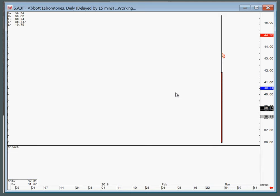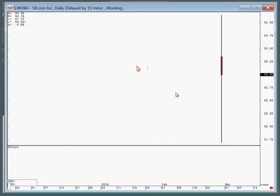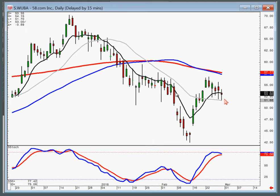Abbott, this one you close out on a weaker open tomorrow. WABA, this one should have been closed out today. Nothing here. If I was shorting it, I'd want to see it come back down through today's low.